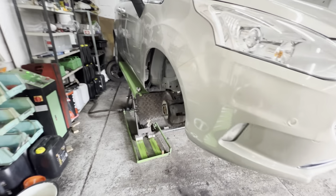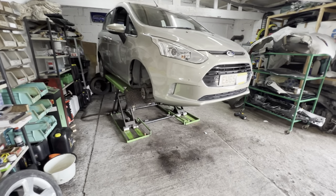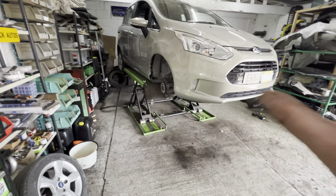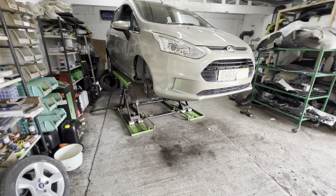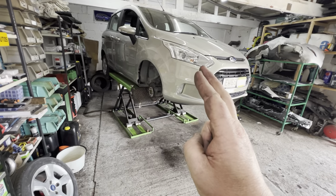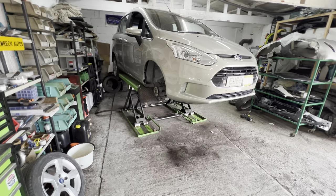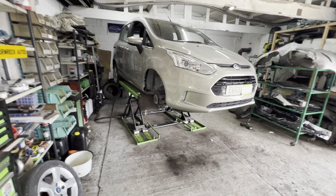But I have not got time today. We're going to have to come back to this tomorrow. And we're going to do the pads, get it all sorted, put it all back together. And then we're going to run it in for an MOT and find out if, hopefully, fingers crossed, we can get an advisory-free MOT on this car tomorrow. So I'm going to leave it there. That's the end of today's video.